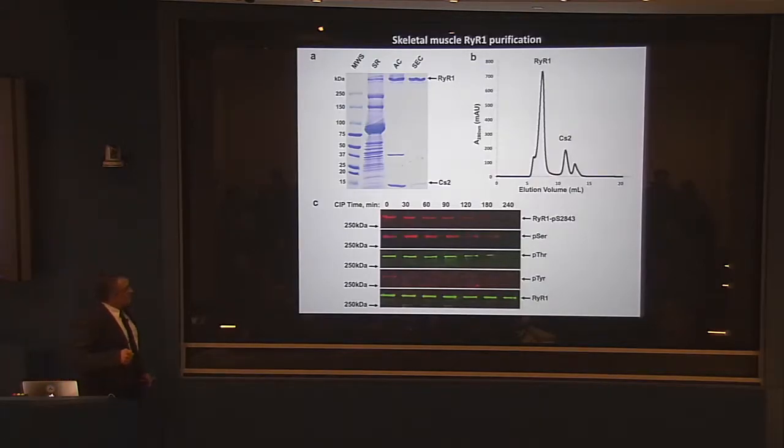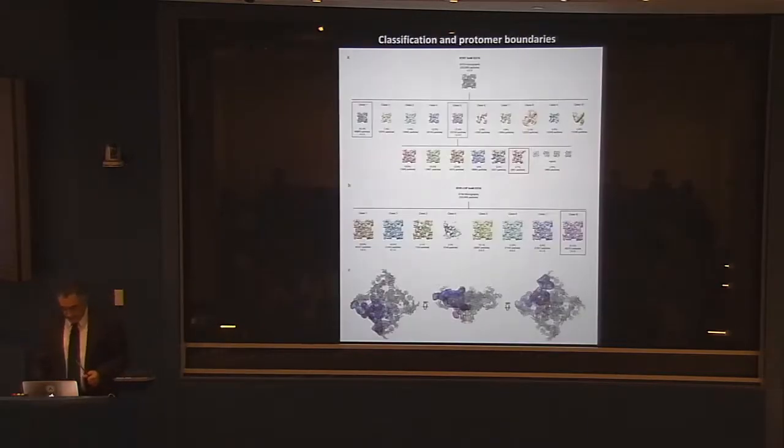We had, however, been purifying ryanodine receptor, and we could do that pretty well for many years. Shown here, we had an affinity column using the calstabin subunit, and a size exclusion column. We also knew that the phosphorylation status of the molecule was very important for determining its activity, so we dephosphorylated it and showed at a number of different sites that it was in fact dephosphorylated. That was the preparation we used for Cryo-EM.